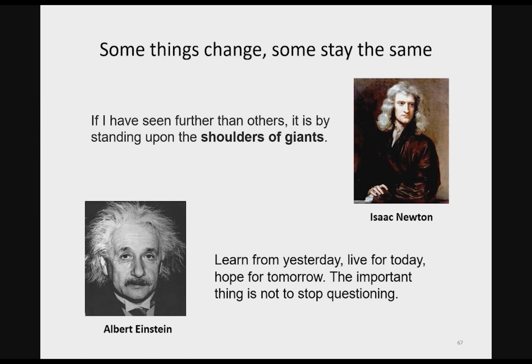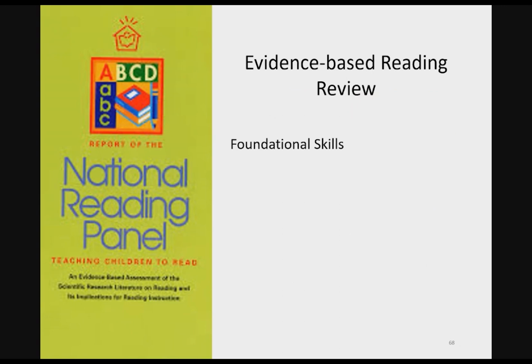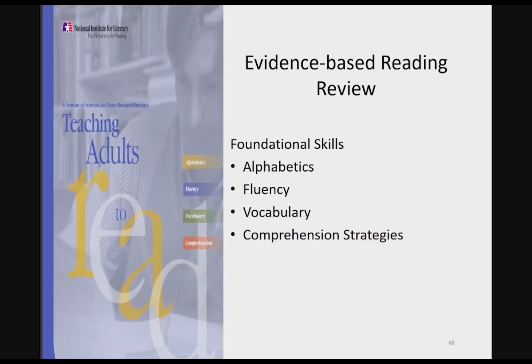In that spirit, I'm organizing the rest of the talk around a little bit of older science that I hope you're familiar with. The National Reading Panel report, which came out around the year 2000. That's 20 years ago now. And they organized basically the evidence base for reading into four areas. And so what I'm going to do is take each of these and elaborate a little, bring a little science into it, and see where we've come from then, whether some of these hold up, some of the lessons, or some things need to be elaborated or new.